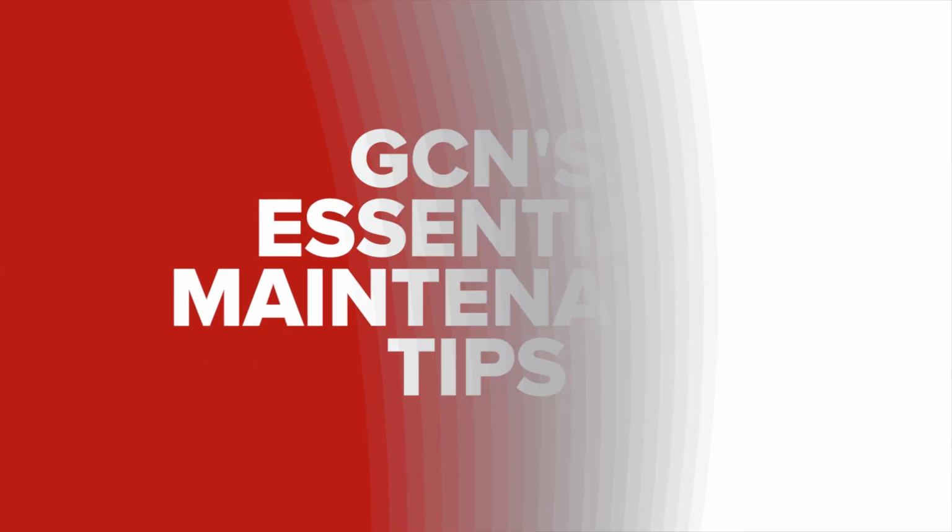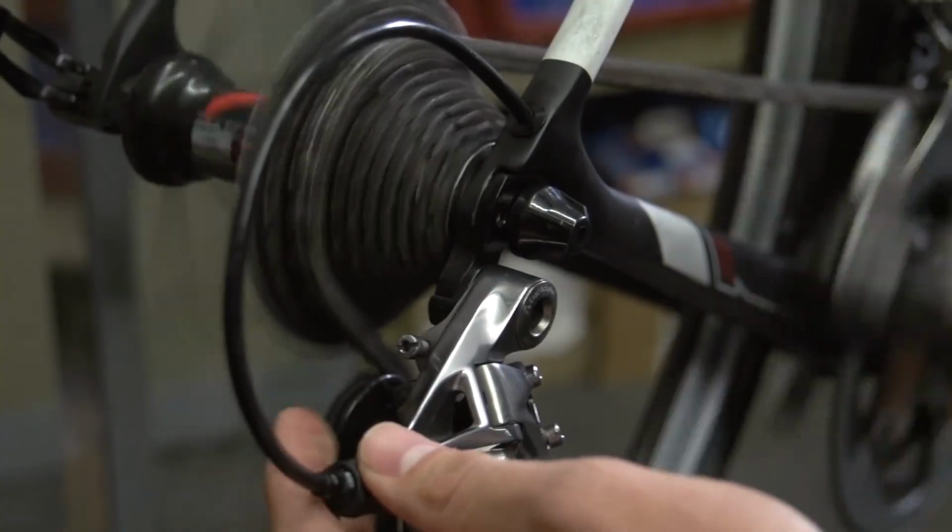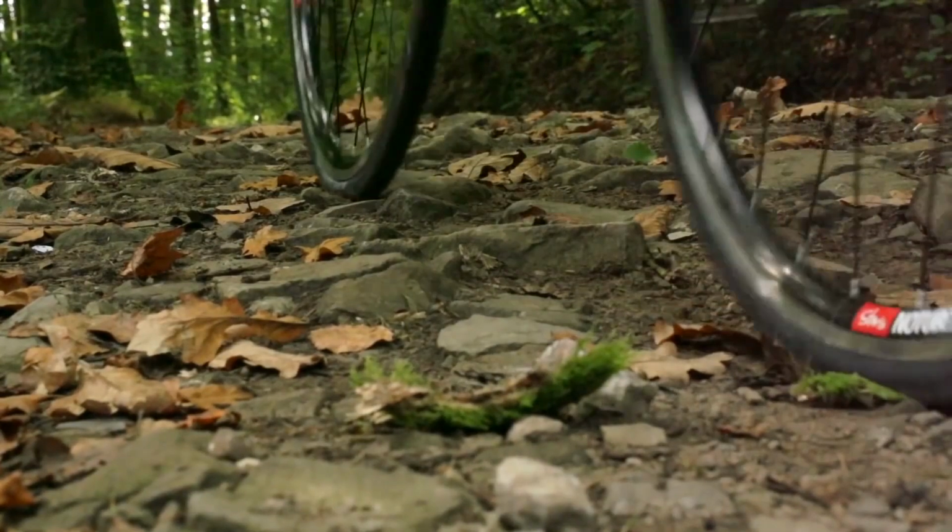Essential maintenance tips to get the perfect bike. 5 simple things we recommend for keeping your bike in great condition and riding perfectly.